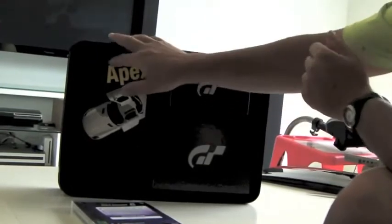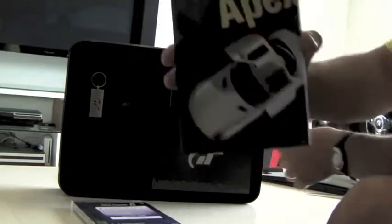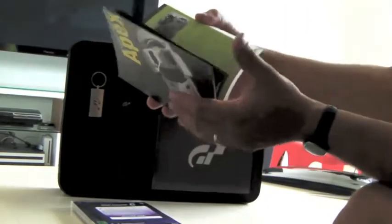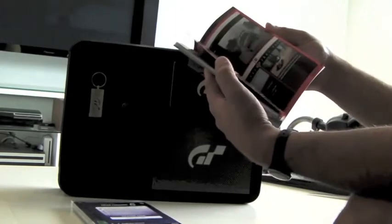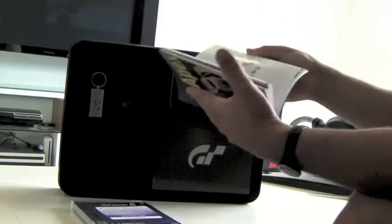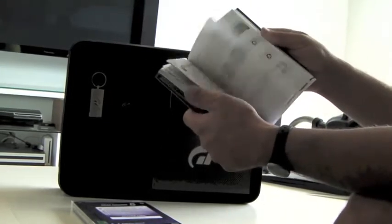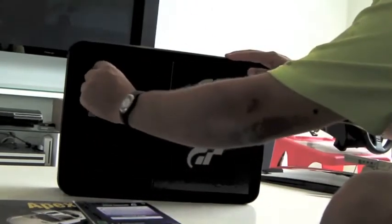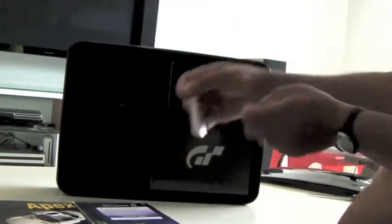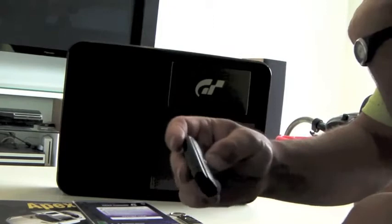Get that camera move for you guys, so you have a better look. An Apex book, which has got a whole load of automotive, and geez, this is printed in high quality. Everything's so crystal clear and sharp, and it's got so much stuff. Everything a car fanatic would ever want. We got the little GT keyring, which is absolutely gorgeous. GT USB dongle, which has some GT content on it, so I'll be hitting that up later to see what's on there.